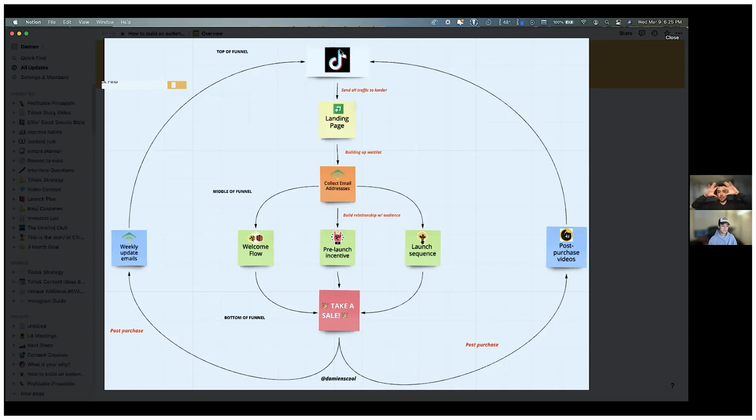Top of the funnel, get your name out. Whoever's interested will sign up with their email and give you their information. Once you have the email, you're just communicating with them, sending them emails. And then once your pre-sale is live, they can buy your product through email. That's really it.